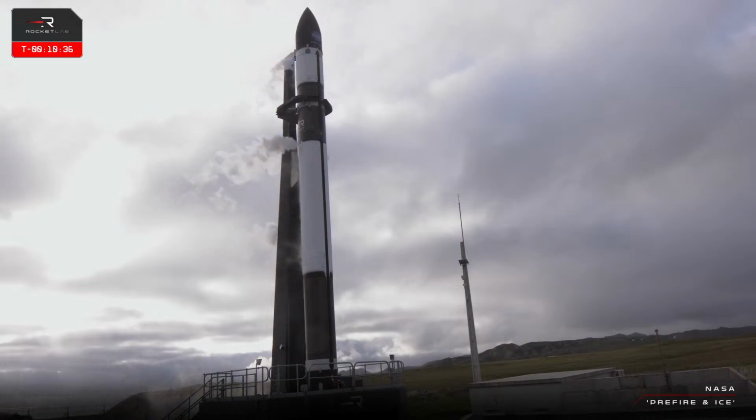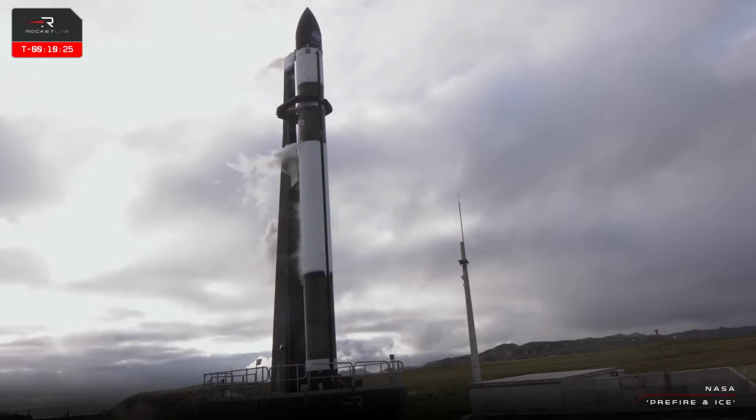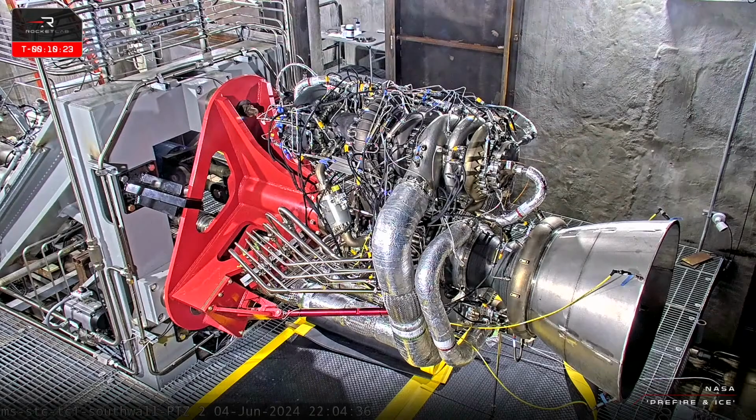While all eyes are on Electron's launch today from the Southern Hemisphere, back in the United States we have a team working steadily on a mission of another kind for our new big rocket, Neutron. We have the first of our new Archimedes rocket engines on the test stand at the Stennis Space Center in Mississippi, being prepared for its first hot fire in the coming weeks.